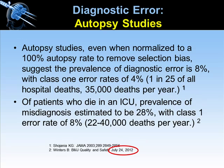We get this data from many different sources. One source is from autopsy studies. They're done infrequently today, but serial autopsy studies, even when normalized to 100% autopsy rate to try to eliminate selection bias, suggest that the prevalence of diagnostic error is 8%, with class 1 error being 4%. Class 1 means an error that, if known, would have changed management and likely would have changed or could have changed outcome in terms of survival. And that would estimate, so that's 1 in 25 cases of hospital deaths, about 35,000 deaths per year.